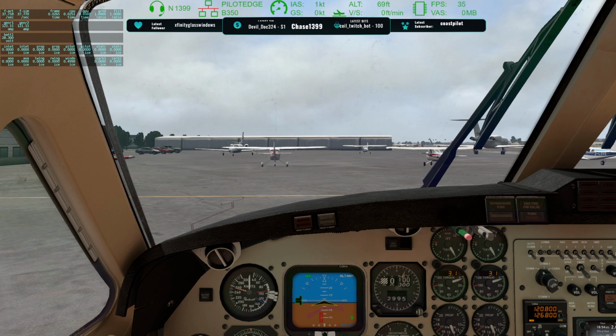John Wayne ground, King Air 1399, signature, with Romeo, ready to taxi, request 20 right. 1399, runway 20 right, taxi via Alpha, Hotel, Charlie, Kilo, hold short runway 20 left at Kilo. 20 right, via Alpha, Hotel, Charlie, Kilo, hold short 20 left at Kilo, 1399.